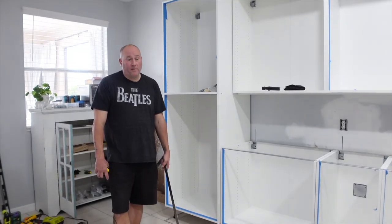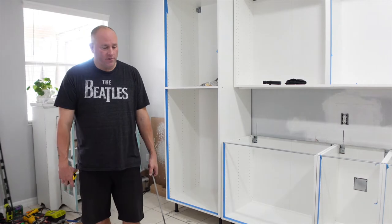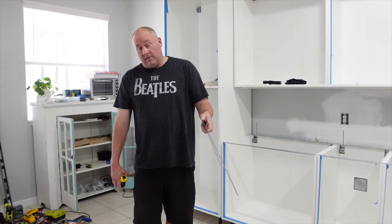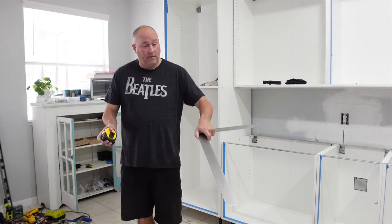I got the first cabinet in the island complete, kind of. It's not secured or anything, but I'm not doing that until I get the next cabinet in place. And then I'm not gonna secure that one until I get this done, because I need it to be able to move a little bit.